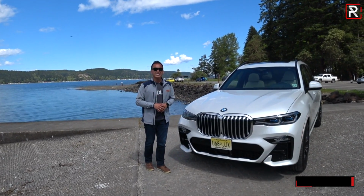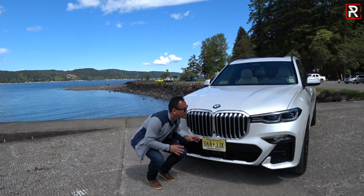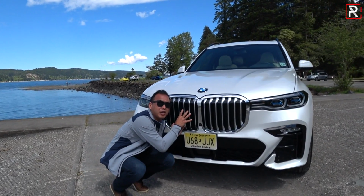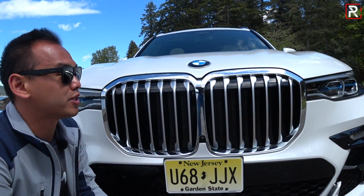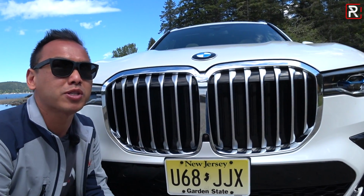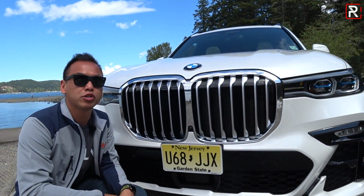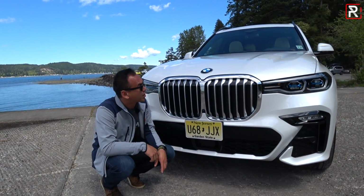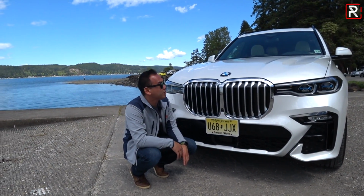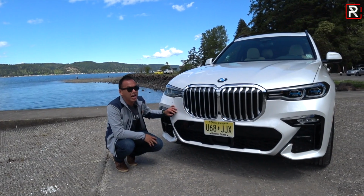Now, the first thing I want to address is the elephant in the room. These really big kidney grills. This is the biggest twin kidney grills that BMW has ever put on a car, and honestly, all the memes online show this thing next to Winifred Sanderson from the movie Hocus Pocus, the witch that had the two big buck teeth. Honestly, I do see the resemblance, but I have to admit, it's kind of growing on me.